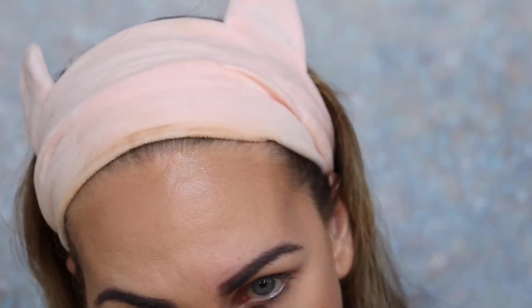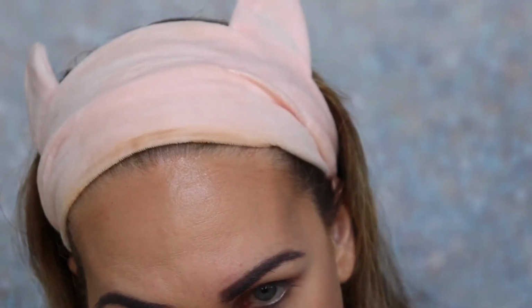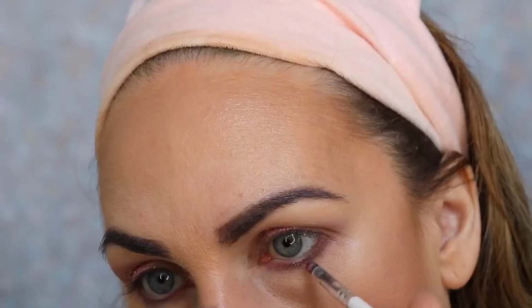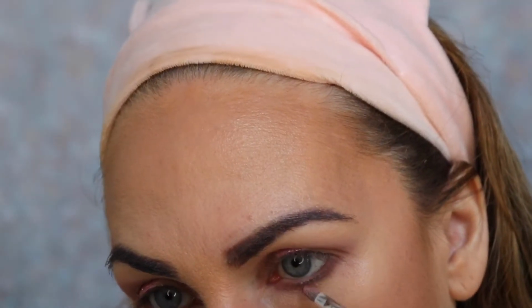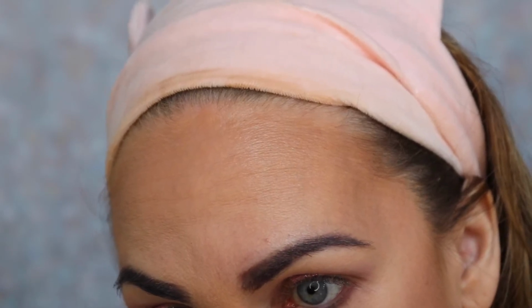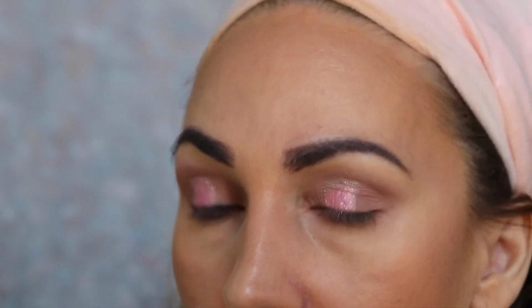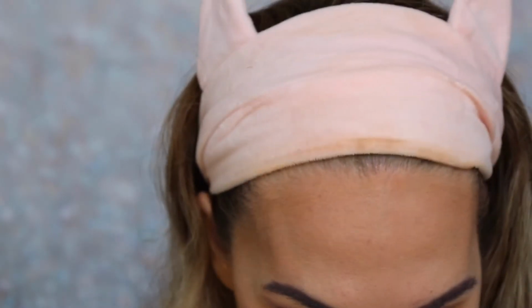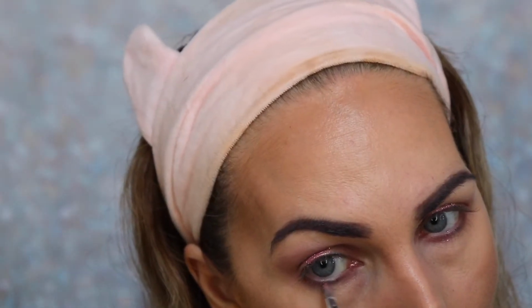So I'm going under my eye with an angled brush with the same eyeshadow colour I originally used for the crease, and then I'll just go in the centre again with the pink glitter. It doesn't really do a lot, but it gives it a small sparkle, and I really couldn't be bothered to fix how I was going to make that more intense, so I just left it how it was. But it just gave it that added bit of sparkle.